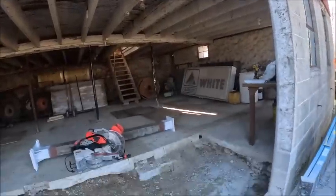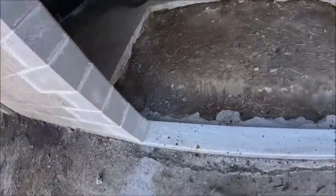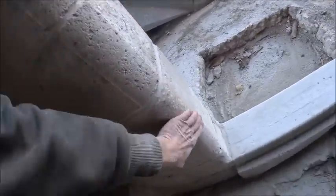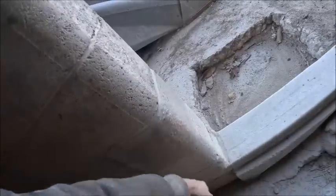On the bottom there, I went through with the grinder and kind of dressed up the edges a little bit on the wall. This block that I replaced, I dressed that in to make it blend in a little better, which actually turned out really good.